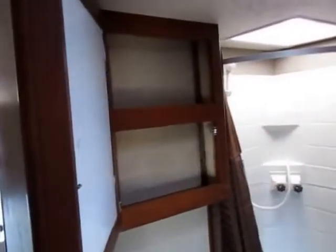Although, what's funny is, they have room for it up here. You could actually put a TV in this bathroom. That'd be awesome. Where there's a will, there's a way, right, guys?